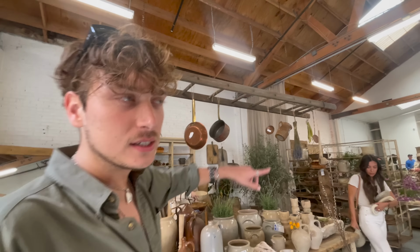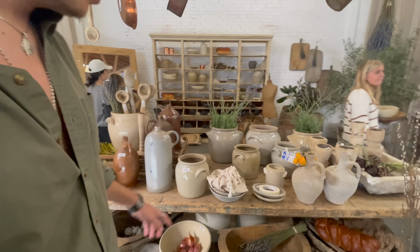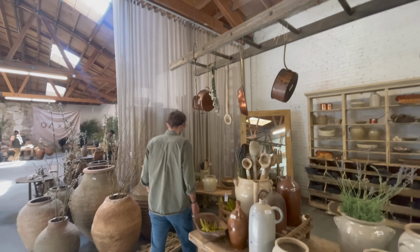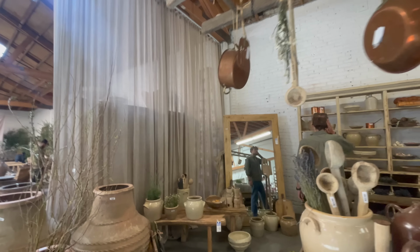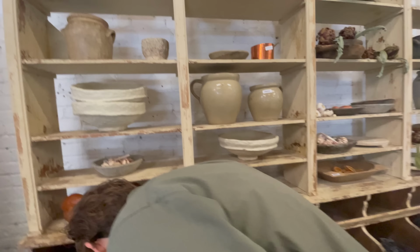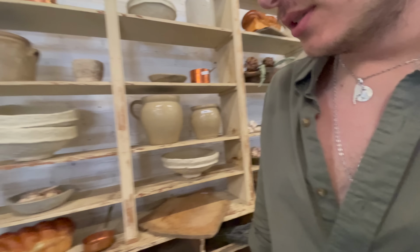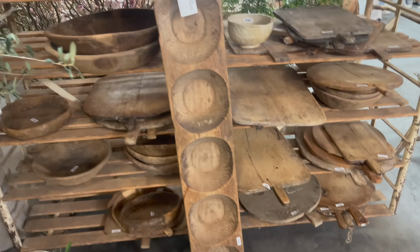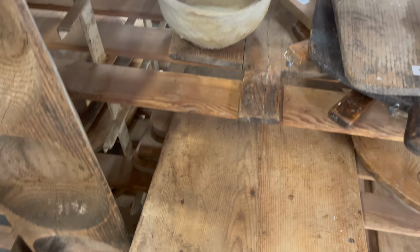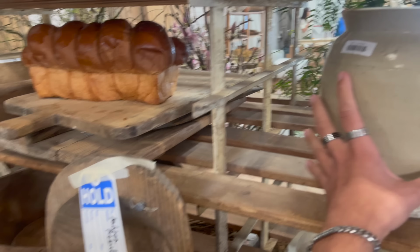So they displayed everything like it's a kitchen. Ooh, grab some for me. It's delicious. Look at all the cutting boards and bread boards. These are so sick. I wouldn't really use these as display, probably. You guys, this is real bread, and Ellie's obsessed with it. She really wants it. It's because I don't have any at home.